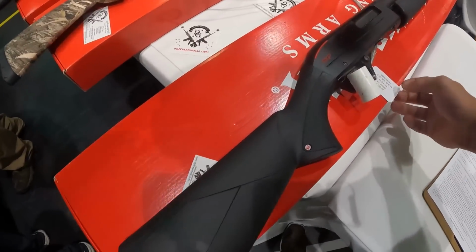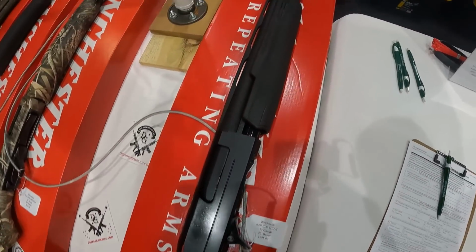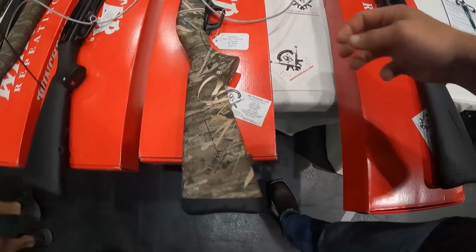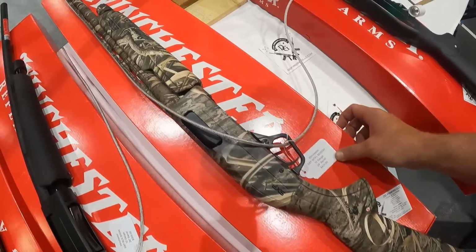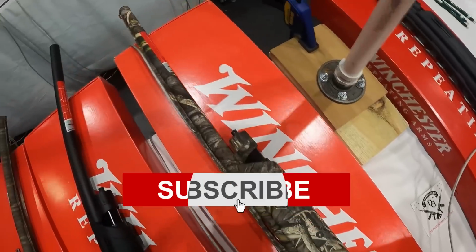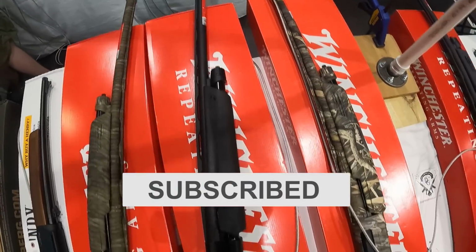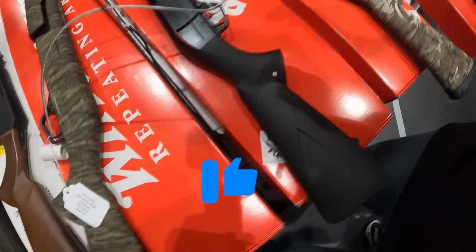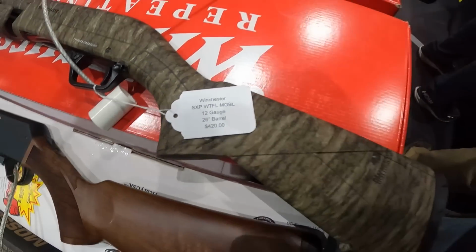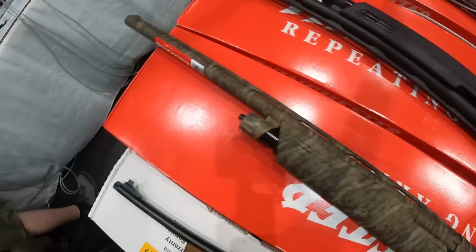All right, guys, we are looking at the Winchester SXP Black Shadow 12 gauge, $395. Good looking gun right there. Get the Winchester SXP. El Mosh GH 12 gauge, $420. A Winchester Black Shadow, $395. A Winchester SXP again. Somebody's gonna have to tell me what all that means. And $420 again, 26-inch barrel pump.